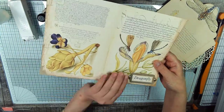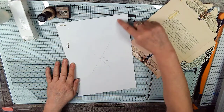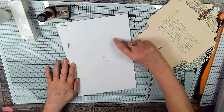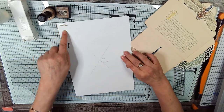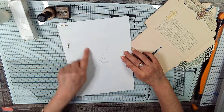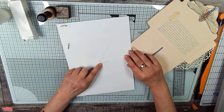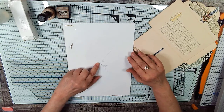Okay, so now to find the center of the page on the back, you're just going to draw a line diagonally, and you don't have to draw the whole line, you just have to make sure the line's going to go approximately through the center. Then you're going to take a ruler and do the same thing and draw a diagonal line. Where they meet is where your magnet's going to go. Ignore this circle. I just drew it on so I wouldn't forget to put the magnet on.